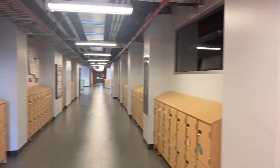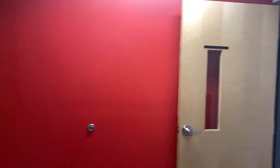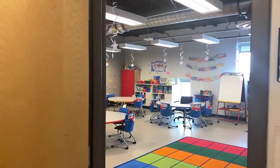Now that we're on the second floor, we're going to move on to kindergarten. Kindergarten classrooms are capped at 20 students, again with 2 teachers. We're going to go into Copper's room and their head teacher is Miss Eisinger. If you haven't guessed yet, we name all of our class sections after chemical elements.